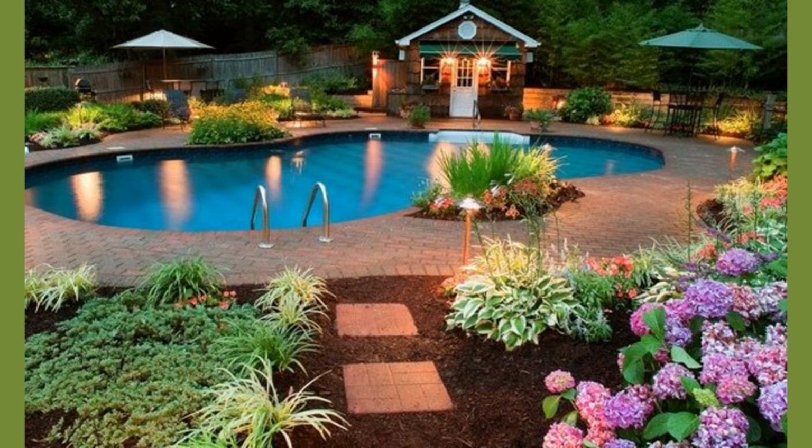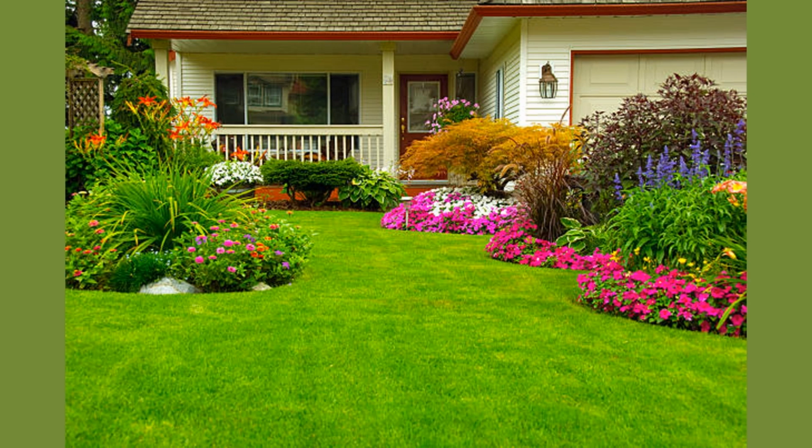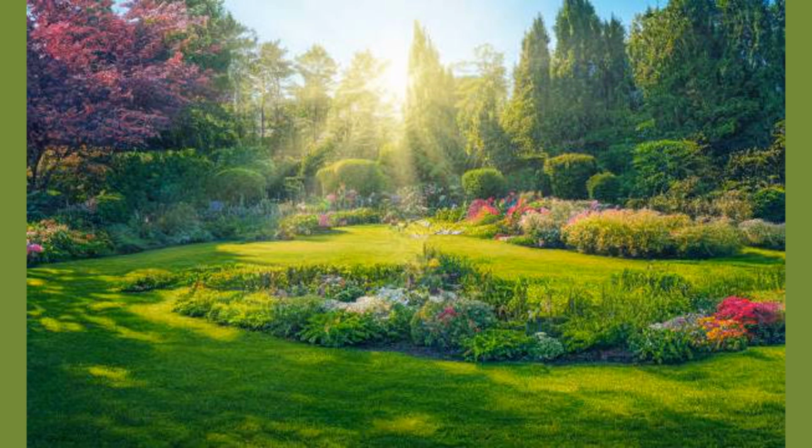Gardens play a crucial role in the environment. They contribute to biodiversity, support local wildlife, and improve air quality. By creating a beautiful garden, you are also contributing to a healthier ecosystem. Types of beautiful gardens include flower gardens, vegetable and herb gardens, zen gardens, and wildlife gardens.